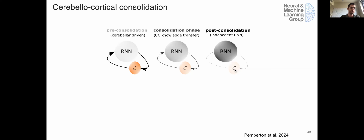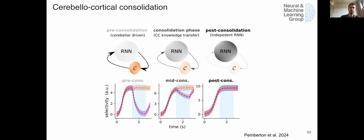And so we developed a simple learning rule to do this, in the last task I've shown you, the more working memory task. So that's what I'm showing here. Before consolidation, there's a strong dependency on cerebellum, but as you transfer that information to the cortex, you no longer need cerebellum. The RNN now has that new knowledge, so it doesn't need cerebellum anymore.